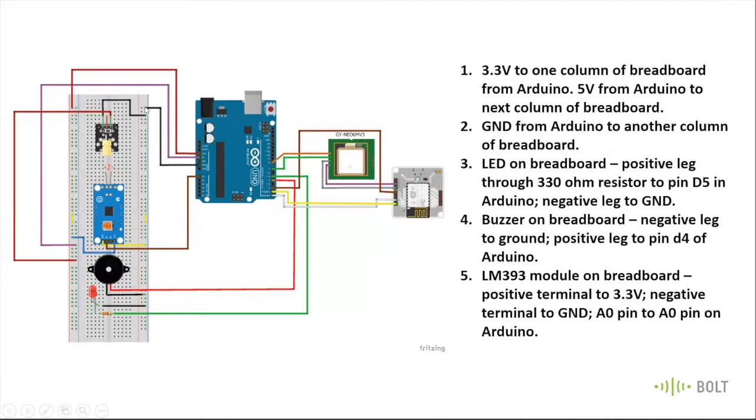On the opposite set of columns, connect the ground to one of the columns. So this black line shows the ground. This is the ground connection. So this entire line is grounded. Okay. Now let's go to the connection of the LED on the breadboard. The positive leg of the LED goes through the 330 ohm resistor to the pin D5 of the Arduino. So this green wire goes to the pin D5 or data 5 line of the Arduino. And the negative one goes to the ground as usual.